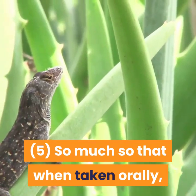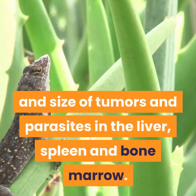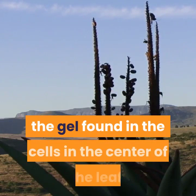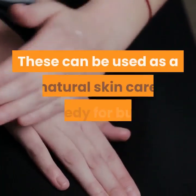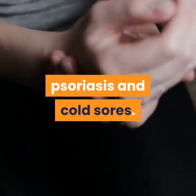So much so that when taken orally, aloe can even decrease the number and size of tumors and parasites in the liver, spleen and bone marrow. Aloe vera plants produce 2 substances used for medicine, the gel found in the cells in the center of the leaf, and the latex that's obtained from the cells just beneath the leaf's skin. These can be used as a natural skin care remedy for burns, frostbite, psoriasis and cold sores.